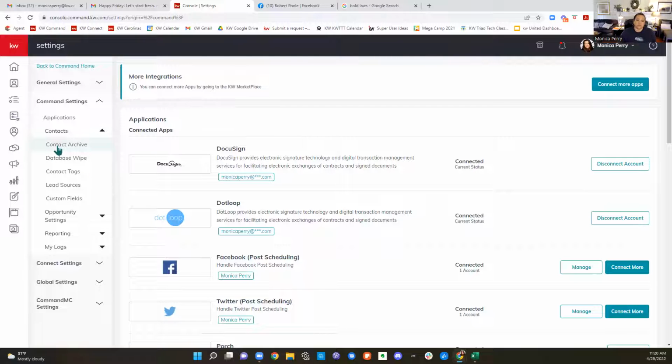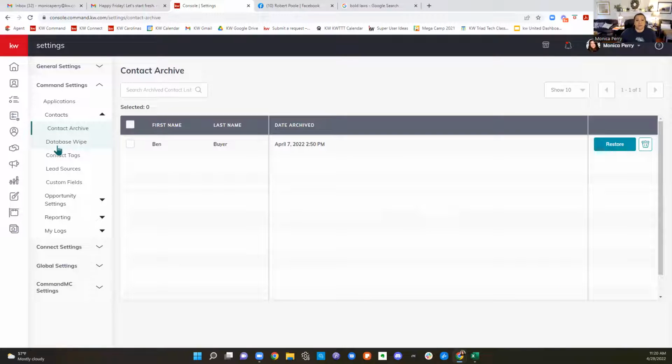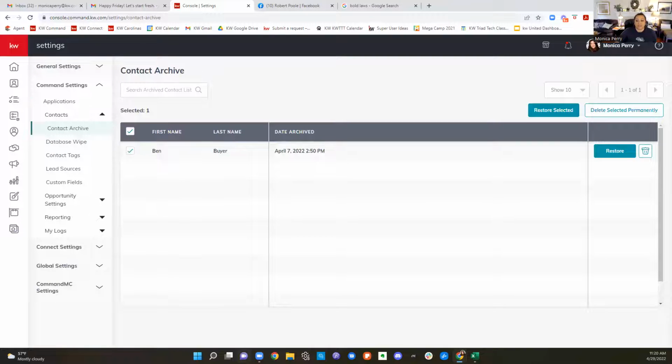So I think I told you guys on Monday, contacts intentionally is a double deletion process, so you don't accidentally delete something that you didn't mean to delete. You can archive your contacts. Then you come back to the contact archive and take that contact that you archived and you can delete it permanently, or you can restore it back to your database.